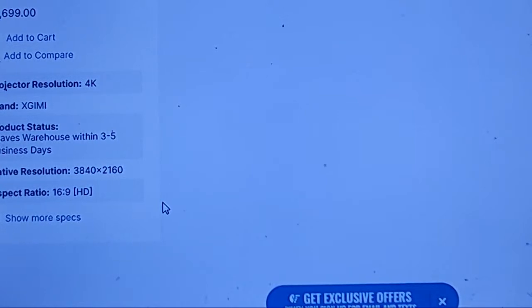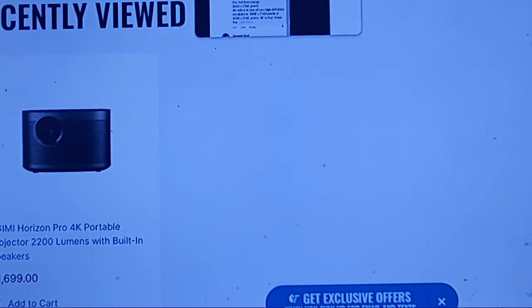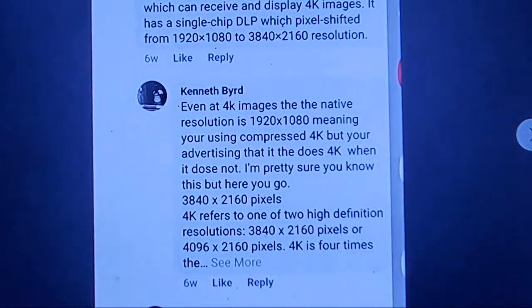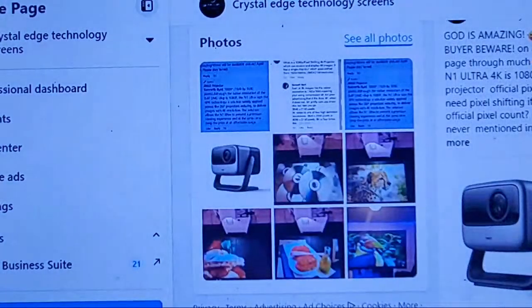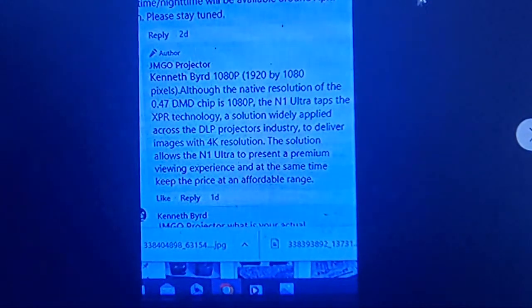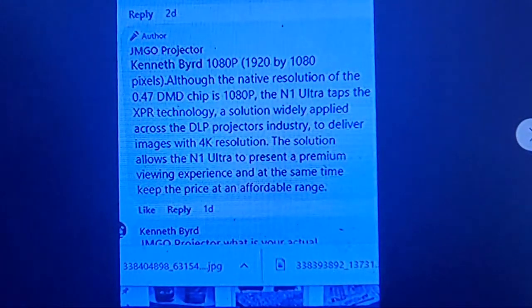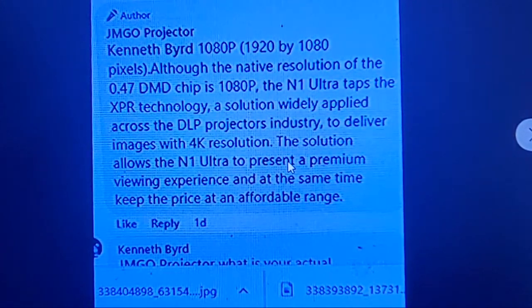Now the sad thing about it is when you go to the website, it doesn't mention anything about the 1080p at all, period. Nowhere. It was never mentioned on the website. Why? If that's the projector, then how come this was never mentioned? How come it was never mentioned at Kickstarter? It's not mentioned anywhere, not even on their site. The only time it was mentioned was when we brought it up. And now it's gone because they've removed it from the site because they don't want anybody to know about that.